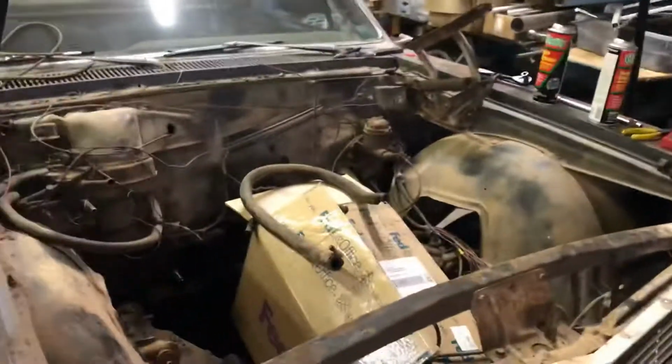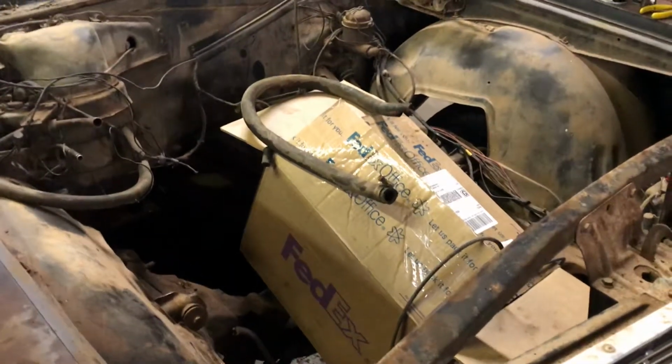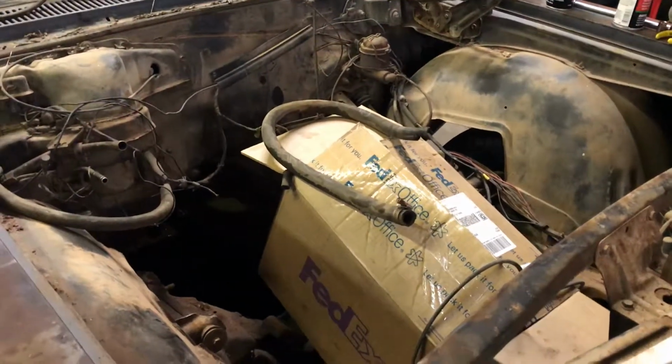Fuckload of room in this engine bay. Dude, you can fit an entire FedEx office box in that bitch. Yeah, you probably could do two if you tried hard enough. You could, end to end. They're quite large.